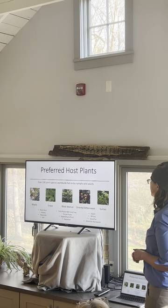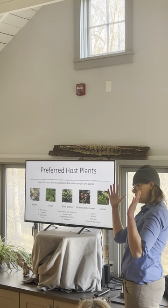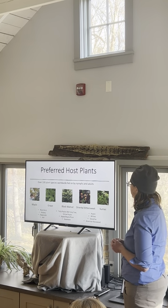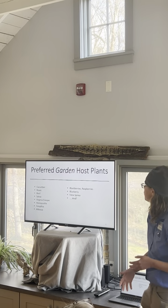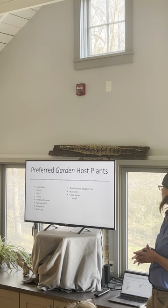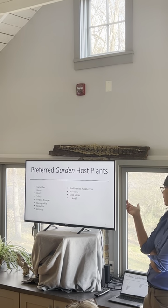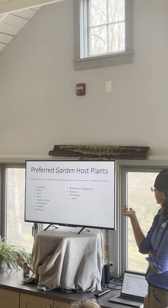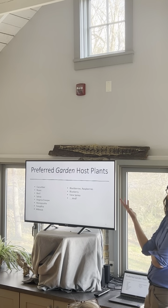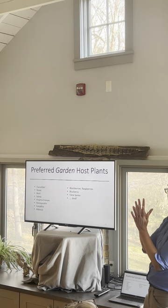So, preferred host plants. They have a very wide host range, but when they get a little bit older, it starts to narrow down. When they're young, they'll feed on pretty much anything. You guys might have more to add to this list. I've often seen them on multiflora rose when they're really young, so that's a good place to check, as well as Virginia creeper, poison ivy, blackberries, and raspberries. There are probably a lot of other ornamental plants that aren't on this list, so this is just a small snapshot of what they're willing to feed on.